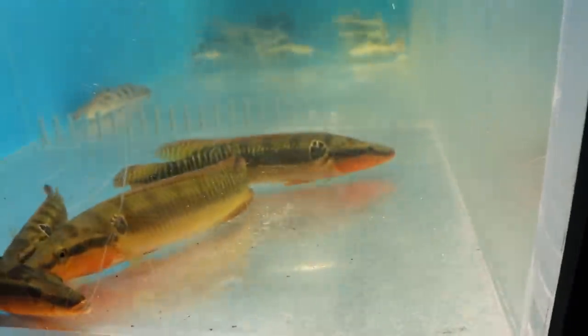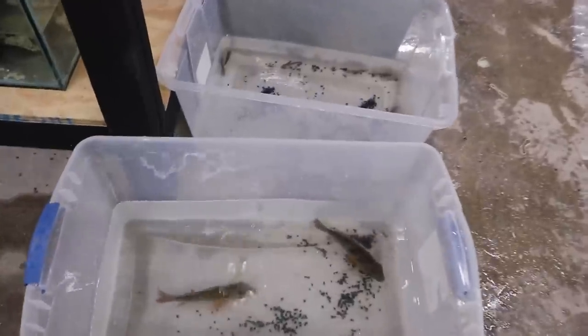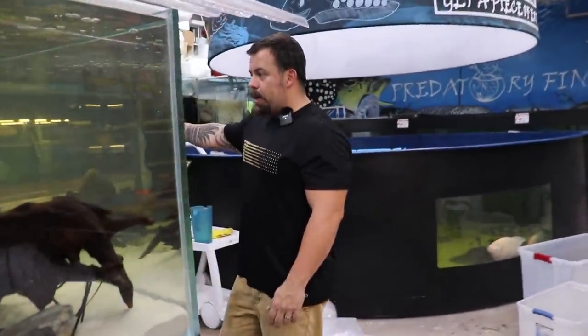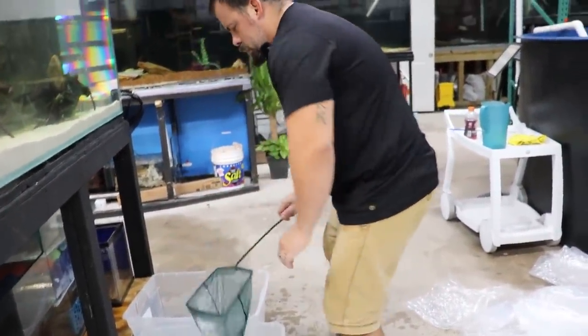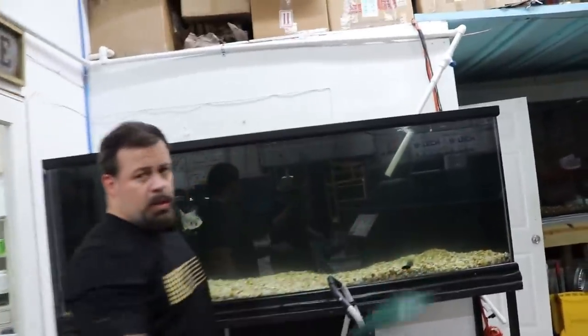Sabrinas. Every time we get them in, we never really have a problem with them. They're very strong fish. And they start eating right away. That's a big one right there. Right here, through here. Okay, the flag tails. Where I'm gonna put the flag tails. Okay, I got a tank for them. I'm gonna put them right in that tank right there. Let me start getting one by one. They're gonna look pretty in there.